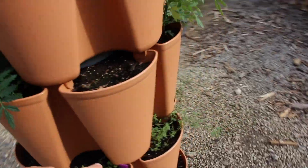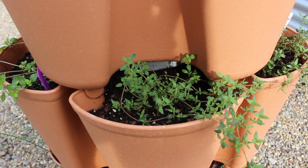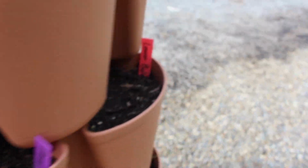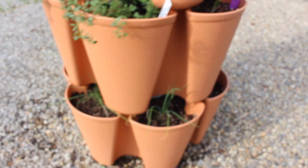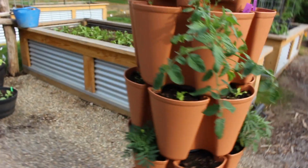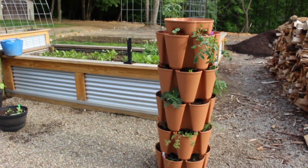So I have, let's see here. This is rosemary. This is marjoram. And this is English thyme right here. You can see English thyme in both of those. And then my fennel actually just came up, so that's right there. And my lemon balm didn't make it or something. And then the bottom here I have chives all along the bottom of this tier. Really impressed with this. I just think it's a really neat idea to have a green stalk like that.